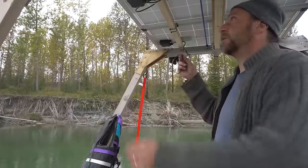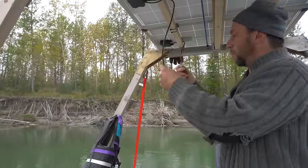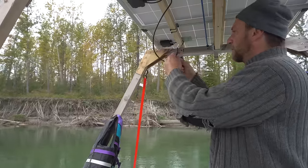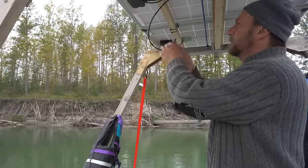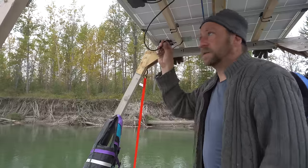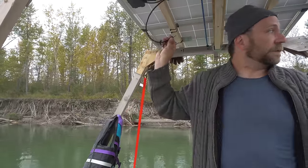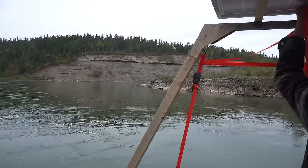We're using a 12-volt system, so I'm going to wire these all up in parallel, and that'll get us our 12 volts to charge with. It's not the cleanest install, but it's just a temporary install. That'll hopefully give us all the power we need.